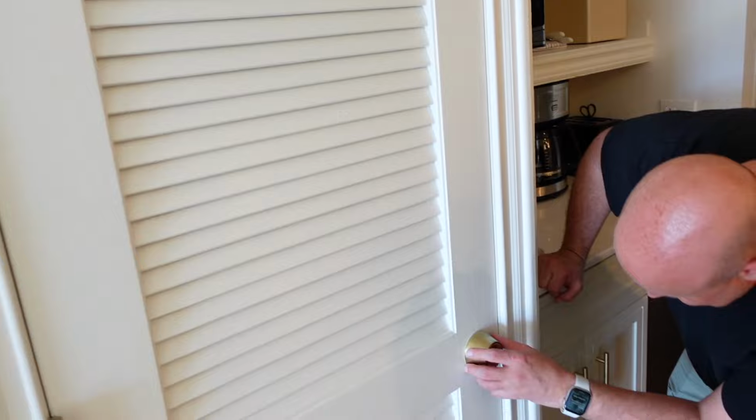I don't know what's in here. This is locked. What do you think's in here? No idea, but we're obviously not meant to go in. Is that like a boiler cupboard or something? Maybe it's a water boiler in there. Yeah, maybe. That's why it's locked. We don't have a cupboard like that normally.